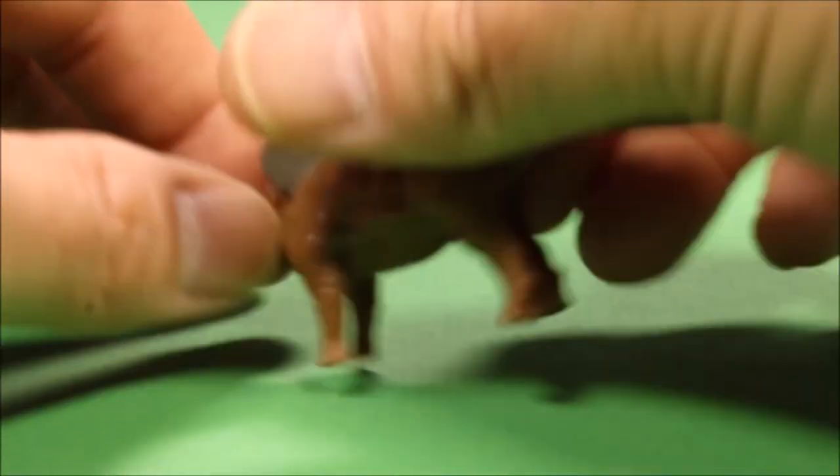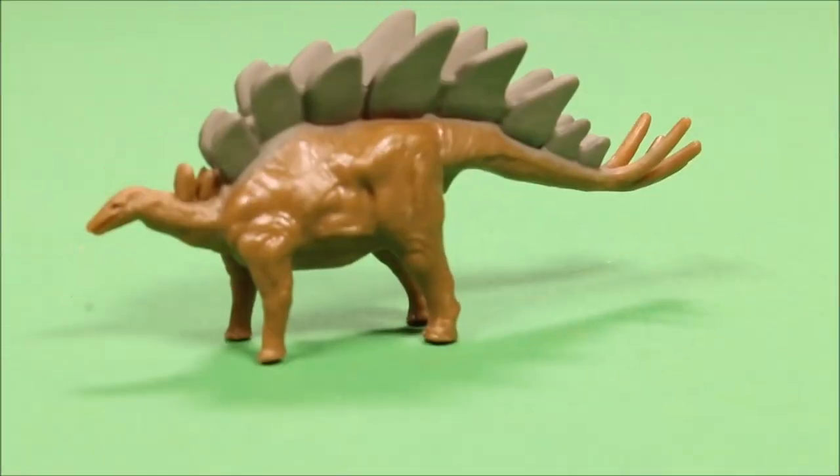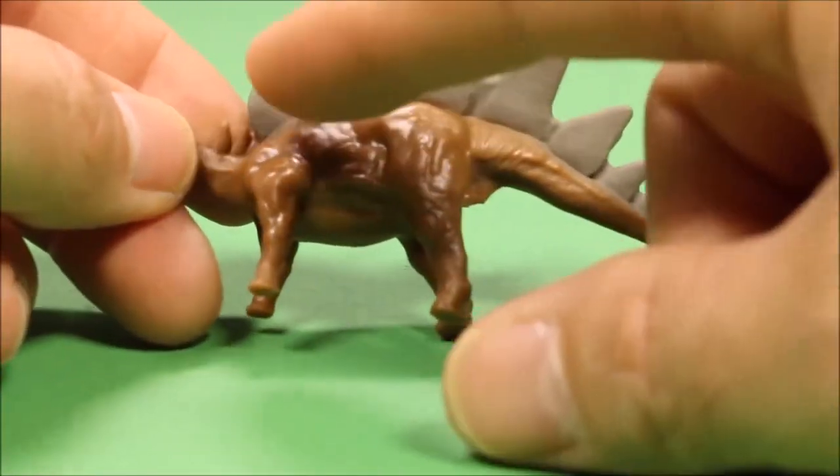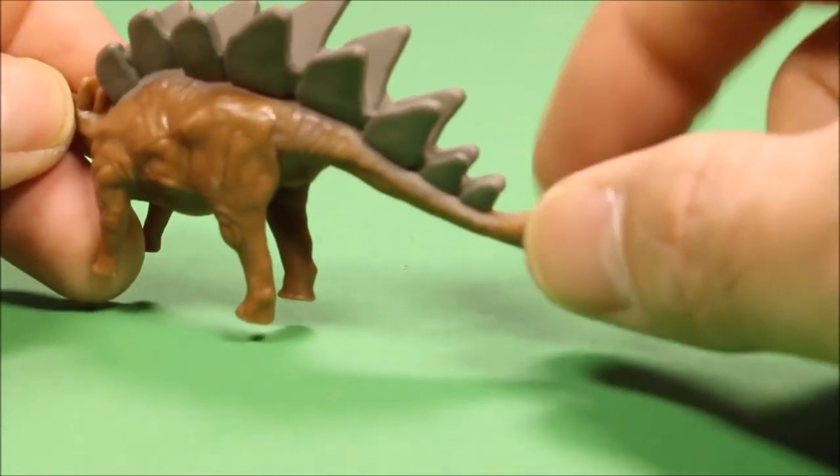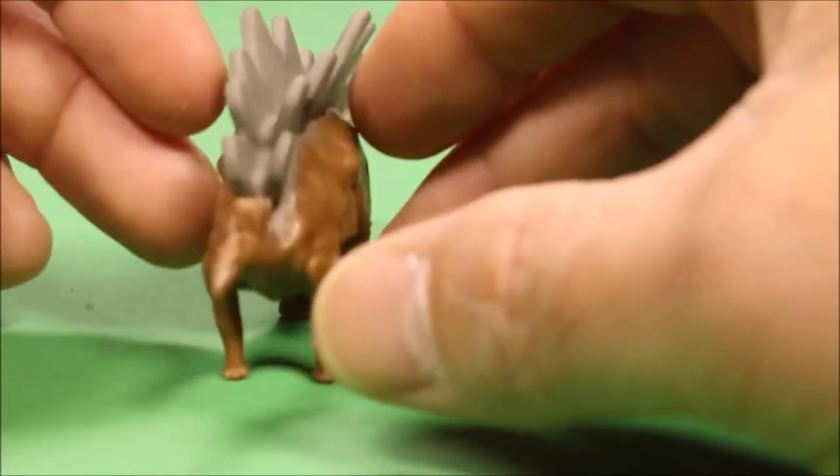And then last of all, we have Stegosaurus. This guy's like brown. The plates on his back are like gray. Then he's got the big spikes he uses to attack with.